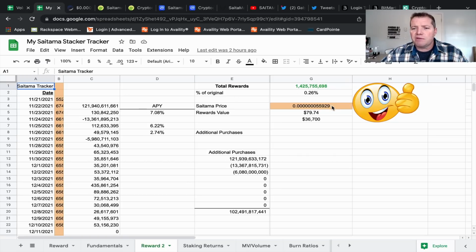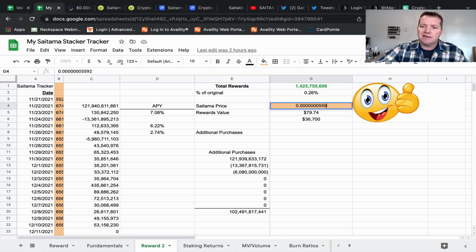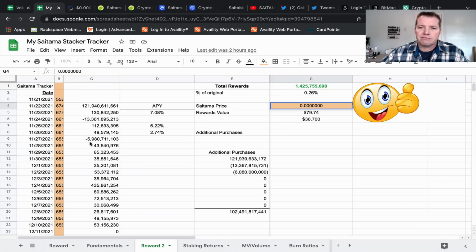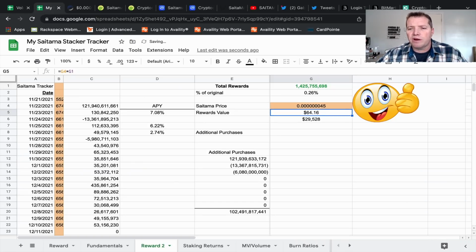Okay, at current prices, let's see exactly where we're at. 4.5, okay, so 7 zeros 4.5. My reflections would be worth about $64.16 since November 21st. So always a little bit of forward progress. And as I've experienced in the past, as the price goes up, it's very dramatic what can happen to the value of these rewards tokens. So earlier is better than later.